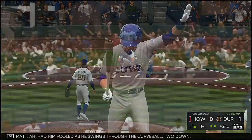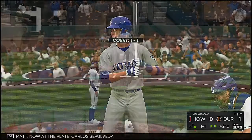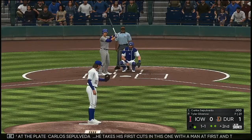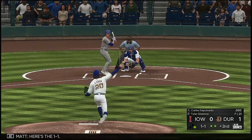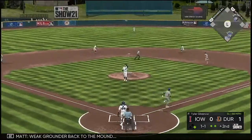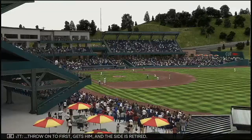Had him fooled as he swings through the curveball. Two down. Now at the plate, Carlos Sepulveda. He takes his first cuts in this one with a man at first and two away. Here's the 1-1. Weak grounder back to the mound. Throw on to first, gets him, and the side is retired.